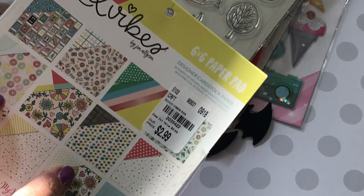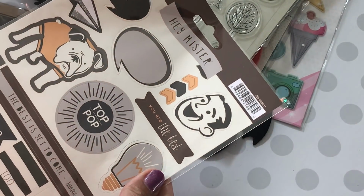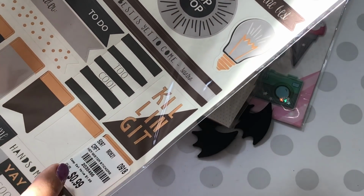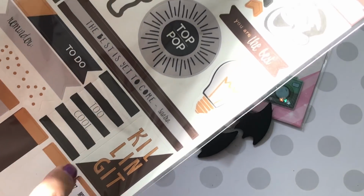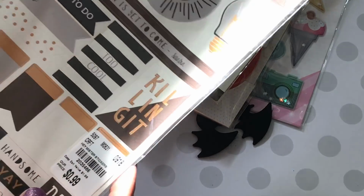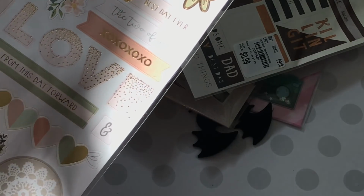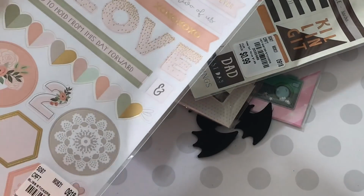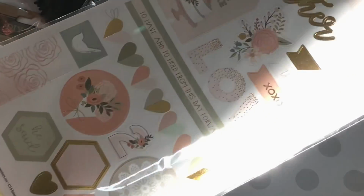I did find another Good Vibes paper pad. I found the sticker sheet to the Hey Mister paper that I just picked up, and I do believe the paper kit that I purchased did come with a sticker sheet, but I think this one is different, so I just went ahead and grabbed it, and it was only 99 cents. And then I did find the Bliss sticker sheet as well, and that was 99 cents. And in my previous haul, I did haul the paper and some of the embellishments, so I think I might have the complete kit, maybe. So I'm happy about that.